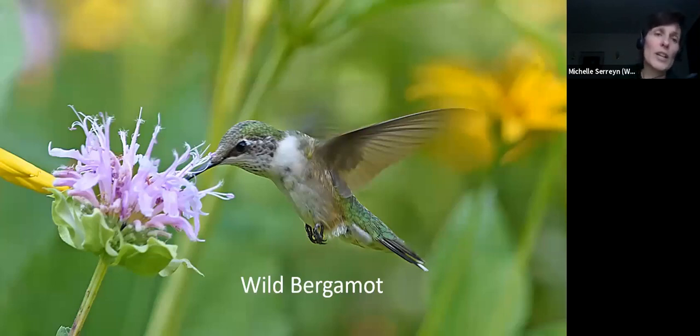You also want other nectar sources through the year, and hummingbirds don't just go to red flowers. They go to tubular flowers. So this wild bergamot, member of the mint family, has a long tubular flower that hummingbirds and hummingbird clearwing moths really love. So that's what they're looking for, is that tubular flower shape. These bloom in the summer. Then you've got other plants that bloom later through the year.